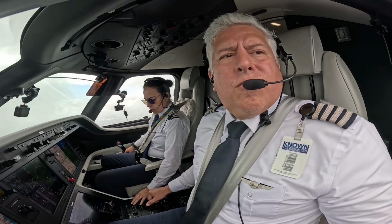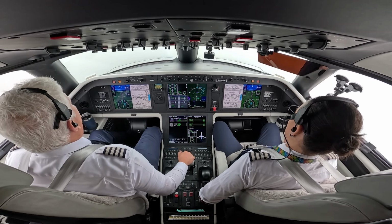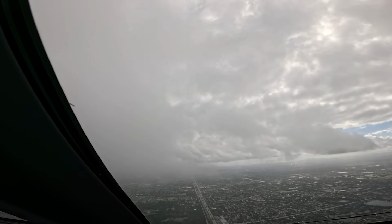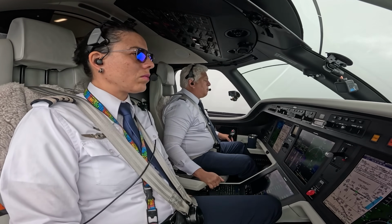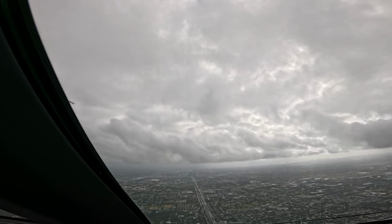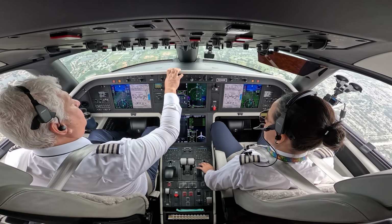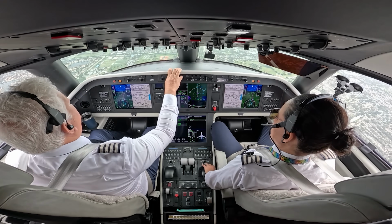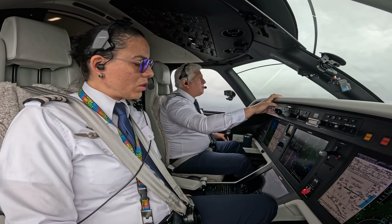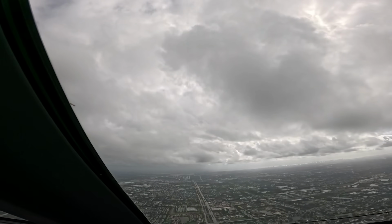So let's go flaps 3. Speed check. Flaps 3. Gear down, 3 green, flaps 3, landing check. Flap lever. Birds on about 2 mile green. Final for 10 right. Check this complete. Runway inside.